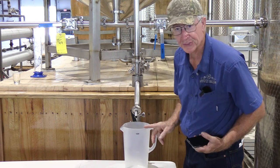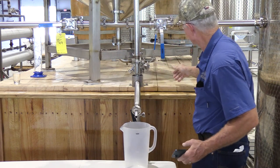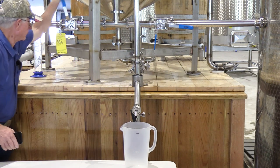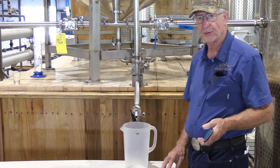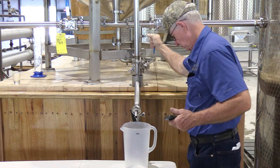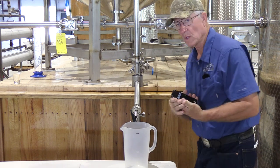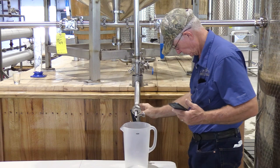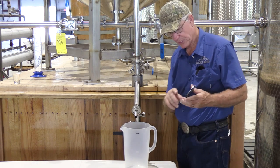What I'm going to do is, this is a gallon jug. That's the 1 gallon mark. I'm going to turn the Parrot, divert the spirits to the Parrot in full run, so we can time how much time it takes to make 1 gallon. Then we'll figure out our production per hour based on that. I'm setting the stopwatch to 00.